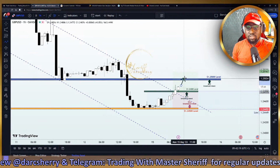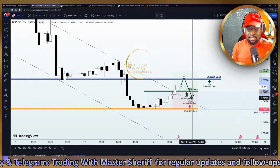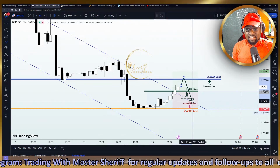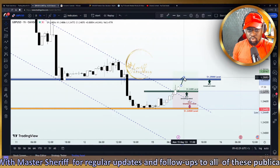You all know from a technical standpoint that after price action breaks out of a structure like this, there is a chance it will come back and retest that level. So we want to give some room for this whole situation to happen.